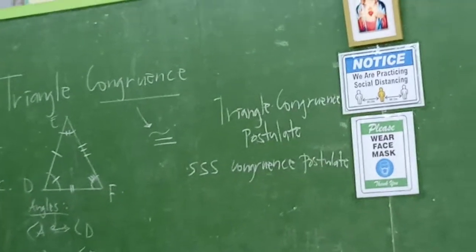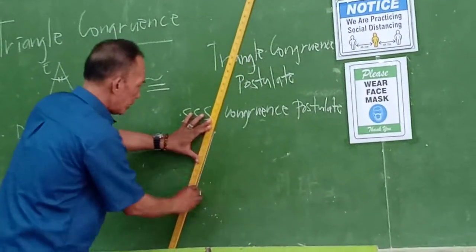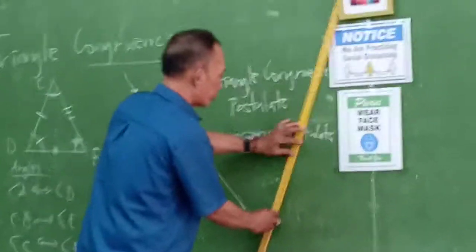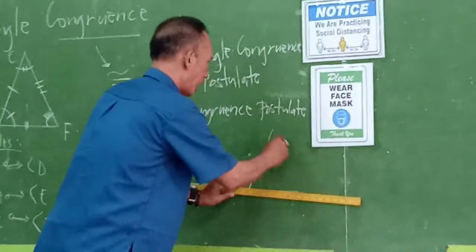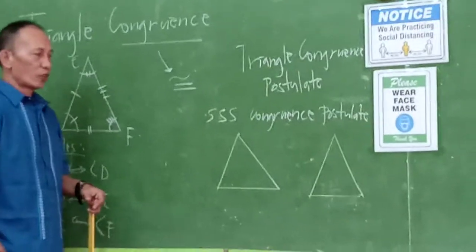What does it mean, SSS congruence postulate? It refers to the three sides of a triangle. By simply looking at the three corresponding sides, kung parehas gani kahalaba ang mga sides, then ito na po ang side congruence postulate.